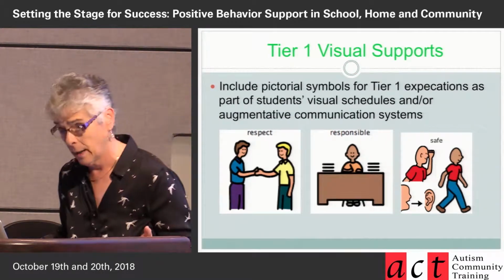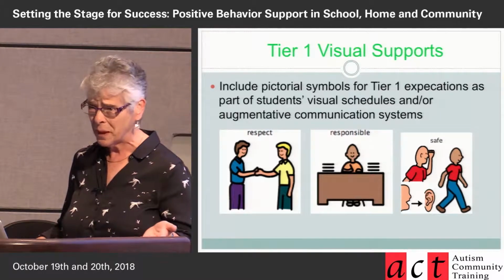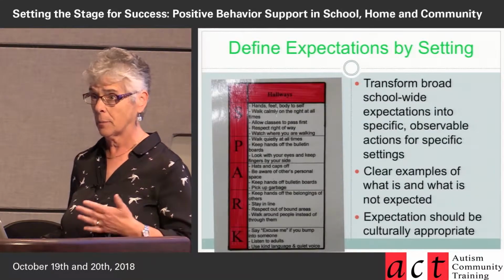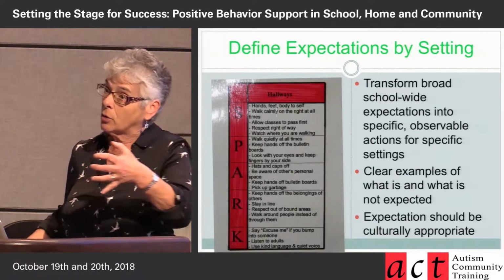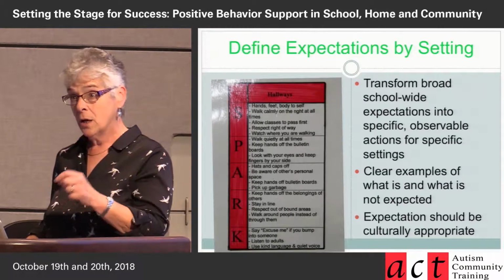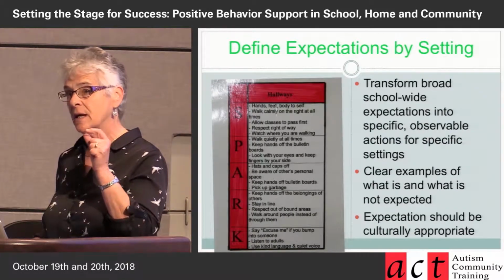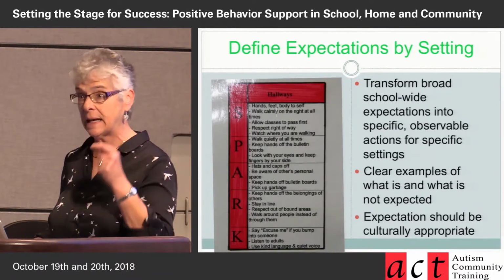Now, that's all very nice, but some of you are sitting there thinking, yeah, well, my kid's not going to know what respect means. What does respect mean? Okay, good question. That's number 2. Now, we need to get from the general to the specific. So now I want to define what each of those looks like in each setting of the schools.